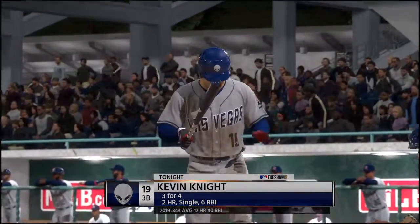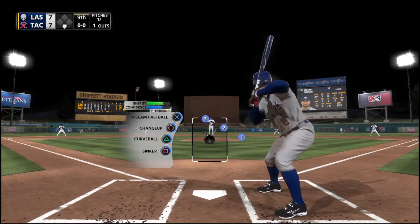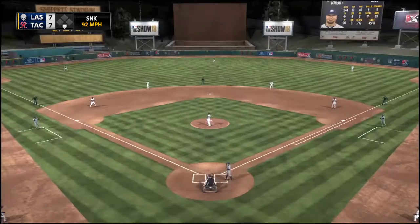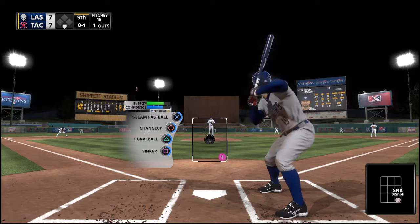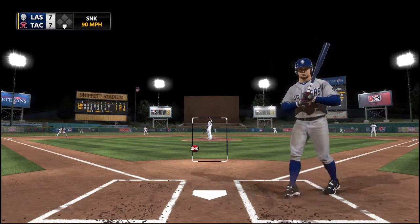Ready to take his hacks again, Kevin Knight, as he'll look to follow up the 2-run homer he launched over the wall last time up. He's ready. Here's the first offering. A tough sinker on the inside corner. 0-1's the count. And he gets ahead with a sinker on the outside.